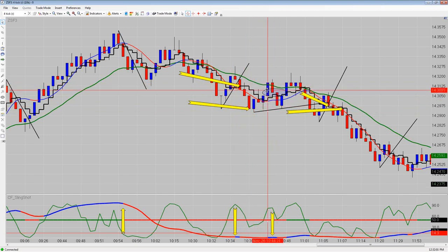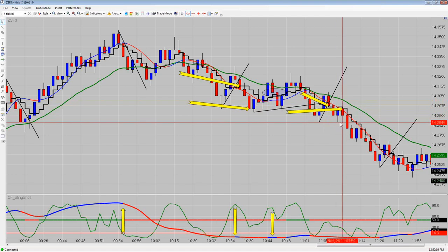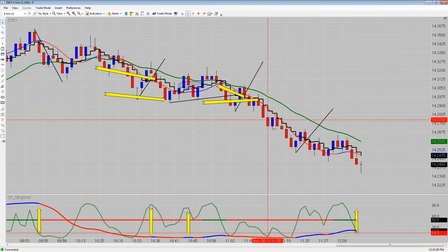Then I was waiting for it to come back and do the same thing over again. It took a little longer for it to do it the second time. Once it finally did, it was over here, and I took this one as well. It was quick down to the swing low. Once it got to the swing low, I put in my stop at +1 tick, and it came back and got me out at +1 tick before it made this nice move down.